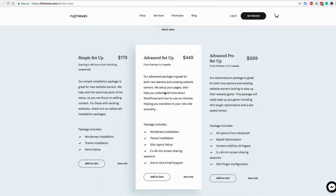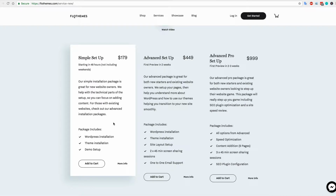So we have the simple installation package. That is our easiest and most simple package. It's really great for those of you that are starting out with a new website and you just need some assistance with the technical aspects of that. That will include, of course, setting up WordPress on your hosting, installing the theme, and then we will also install the demo content for you.